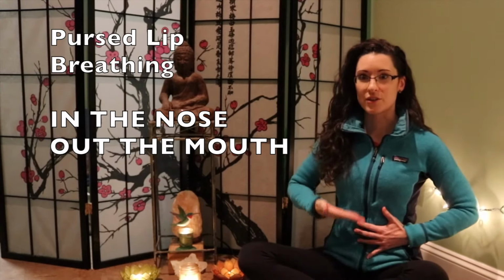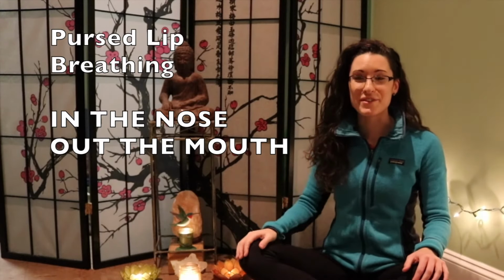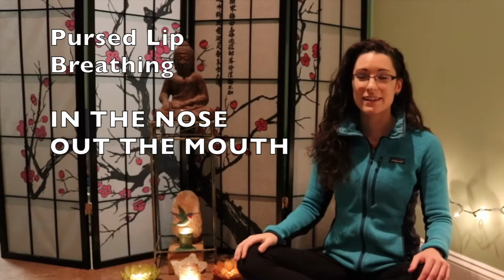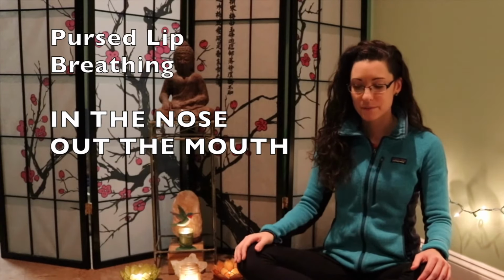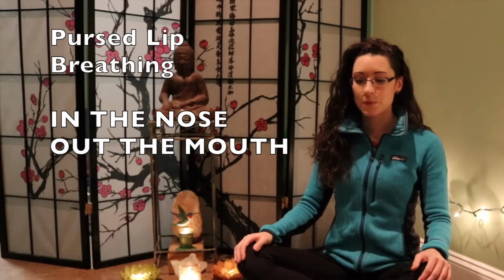Use your muscles to create that upward pressure so that if there were a lot of candles in front of you and you were trying to blow them all out, you would have enough force behind your breath to do that. So you do a few rounds of breath like that, in through the nose, blow out through the mouth.